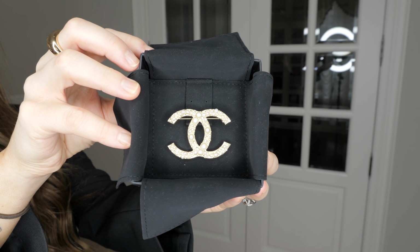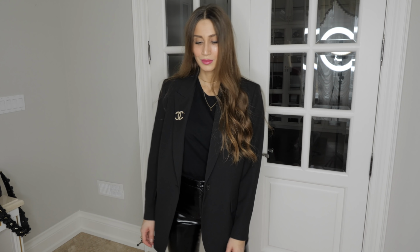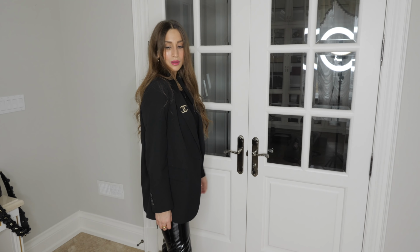Another accessory that I think every broke girl should have is a brooch. Now, the example I'm gonna show you is literally the only brooch I own in my collection, so please do not judge on this. I'm not telling you to go out and purchase a Chanel brooch. This is just the example that I have in my collection.